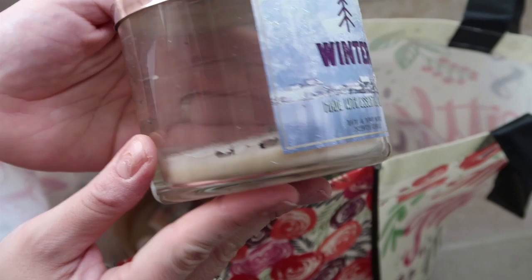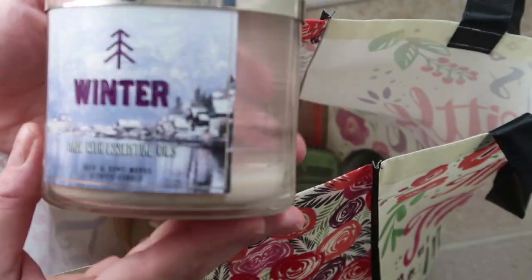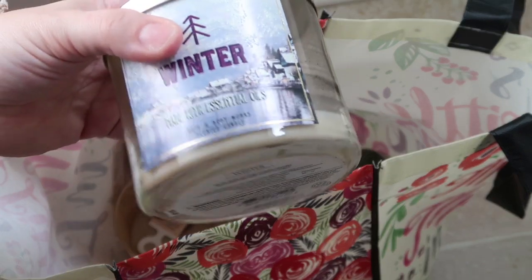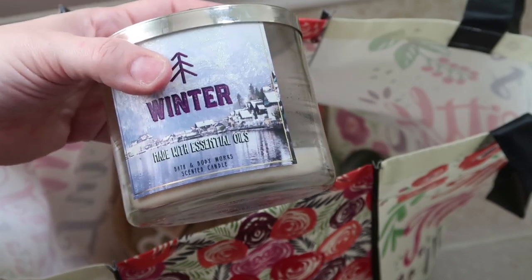I'm very careful about the soot when it's a white candle because you can really tell. Again, you can see my hand through the glass. That's how clean it burned. I love the pretty topper, and again, this is the same notes, the fir needles with the orange and clove, but absolutely delicious. Like I said, a staple this time of year.